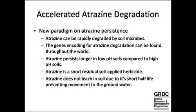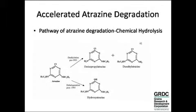There are 6 different genes contained on a plasmid, which is a small circular piece of DNA that bacteria use to exchange genetic information. These genes that encode for the enzymes that degrade atrazine can be found throughout the world. They've been found in Europe, in America, Canada, and other places where they have a history of atrazine use. In these circumstances, atrazine becomes a very short residual soil-applied herbicide. The upside is that it doesn't tend to leach, because the rapid degradation just doesn't give it time. And I'll show you some data on that.